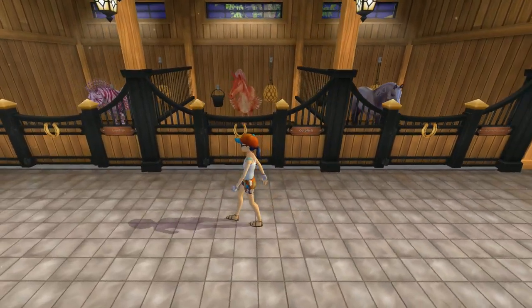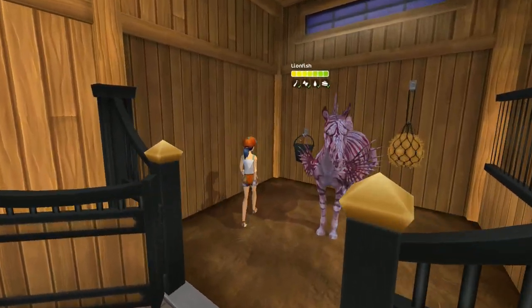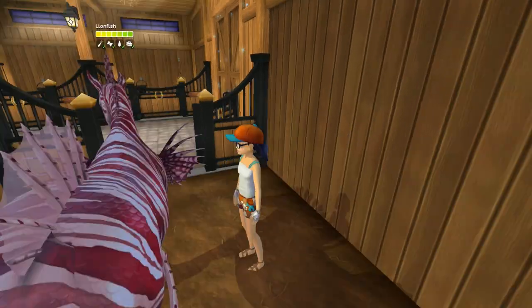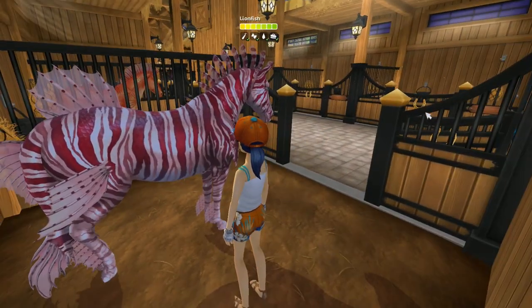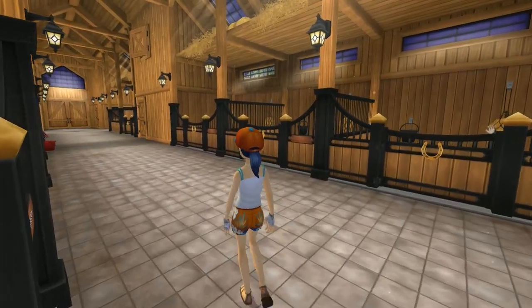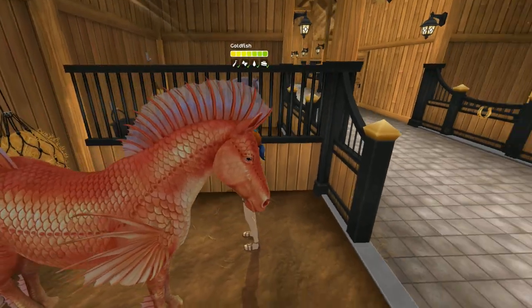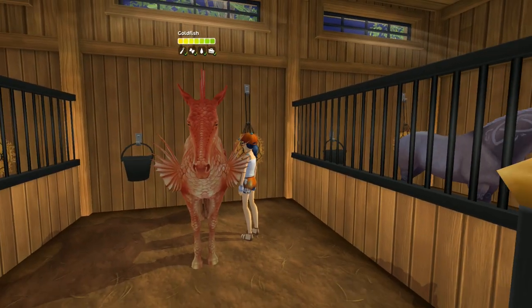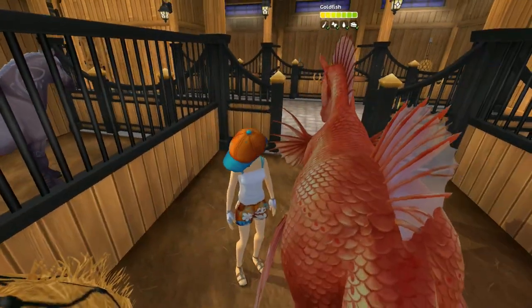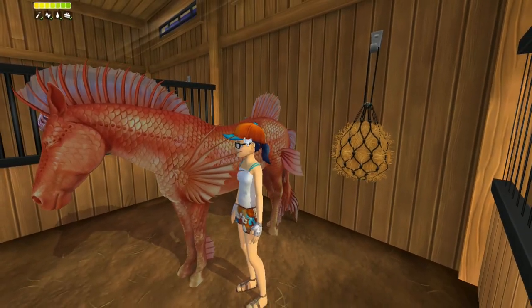Alright, you guys, and here they are. Lionfish and goldfish. I absolutely love the details. So pretty. So detailed. It's very impressive. And I'm very happy that Star Stable took our suggestions for a lionfish, because that's been a suggestion for 2 years going on now. Maybe a year. Not entirely sure when the first fish horses came out. I don't think it was last year. I think it was the year before. But these are just such pretty horses. They're so detailed. It's very impressive the amount of work that went into these horses, detail-wise.